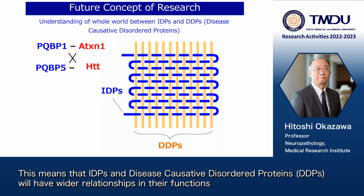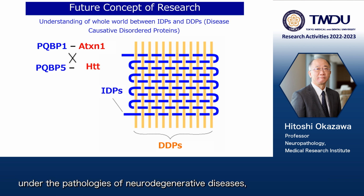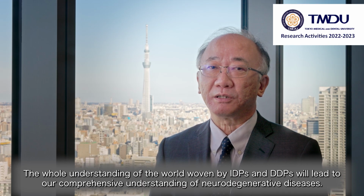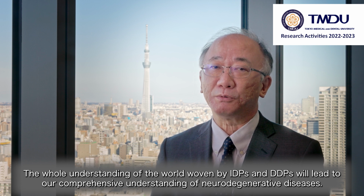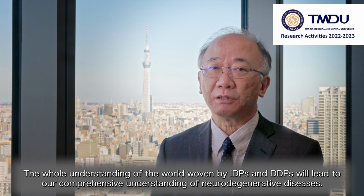This means that IDPs and disease-causative disordered proteins, DDPs, will have wider relationships in their functions and the pathologies of neurodegenerative diseases, just like threads and textiles. The full understanding of the world woven by IDPs and DDPs will lead to our comprehensive understanding of neurodegenerative diseases.